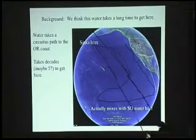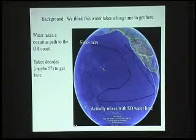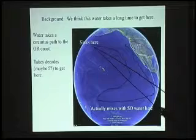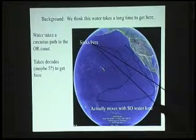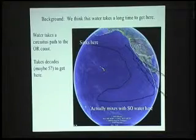And I have to say that this is pretty conjectural. I think this is true. I think there's some evidence to suggest this, but I'm not sure that it's really been proven. But we know that the water gets dense enough to sink up here in the far western North Pacific, and then it somehow gets over here.